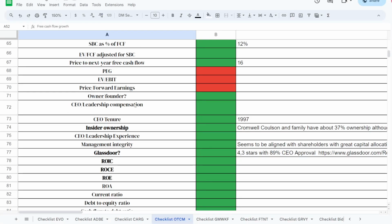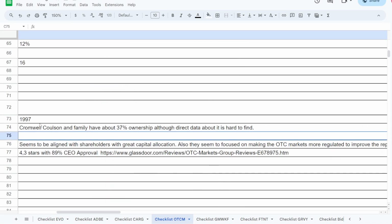So after going over these couple of things, I think we can understand how the business works, and we can see that they do have a competitive advantage or a moat. Now, the next thing to look at would be the management team of the company, and we are going to look at insider ownership, where Cromwell Coulson, the CEO, and his family have about 37% ownership.